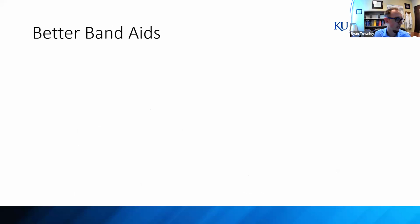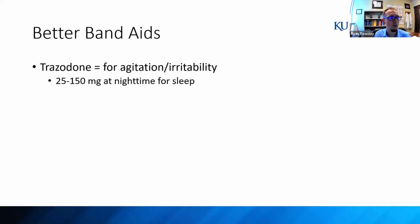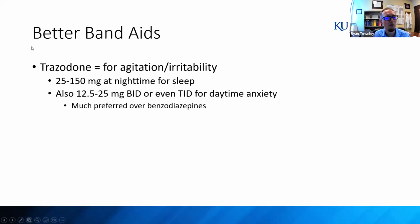So better Band-Aids that we generally will use. So very low doses of trazodone. Unfortunately, we only have a 50 milligram tablet. I wish we had a 25, because sometimes I'll even try to go as low as 12.5. That can be very hard to split twice. But starting with 25 milligrams, and that can be more of twice daily or 3 times a day, depending on when these events are happening.